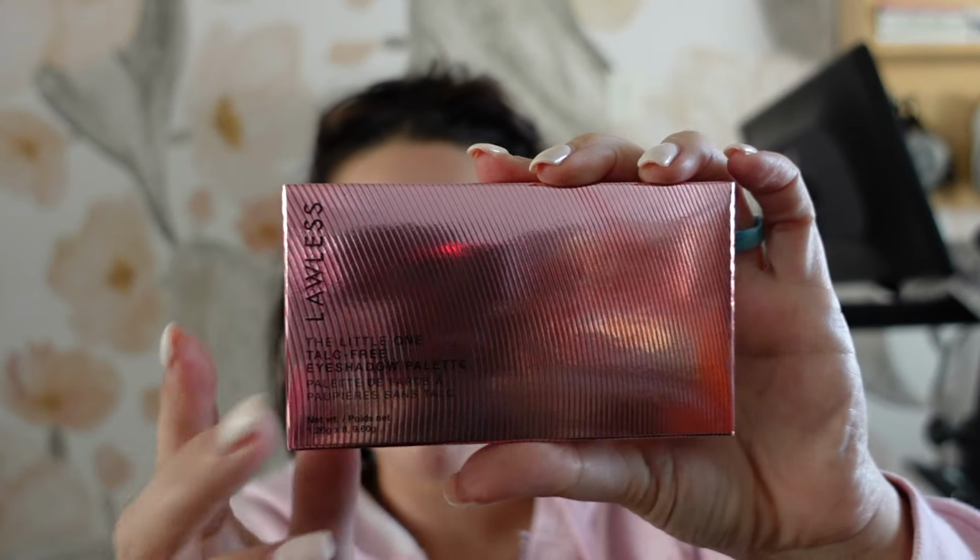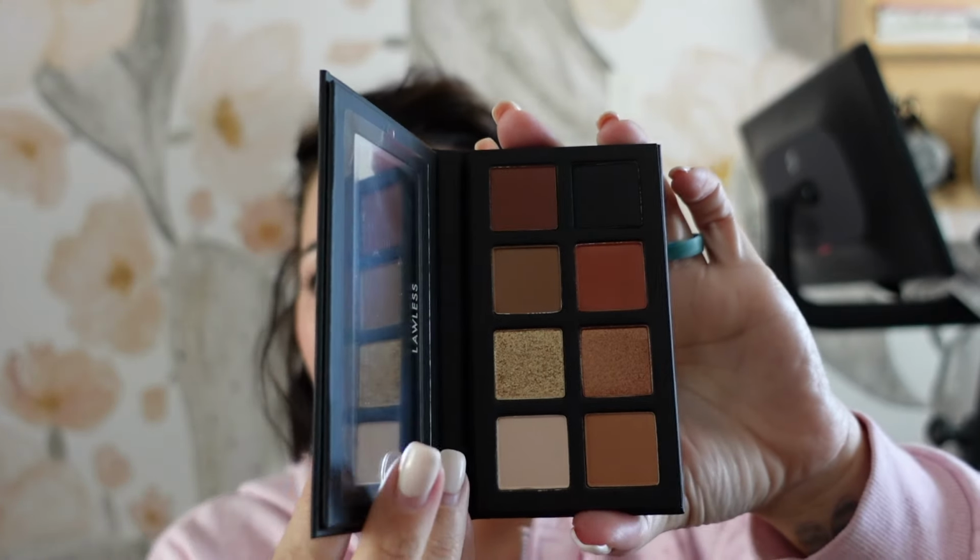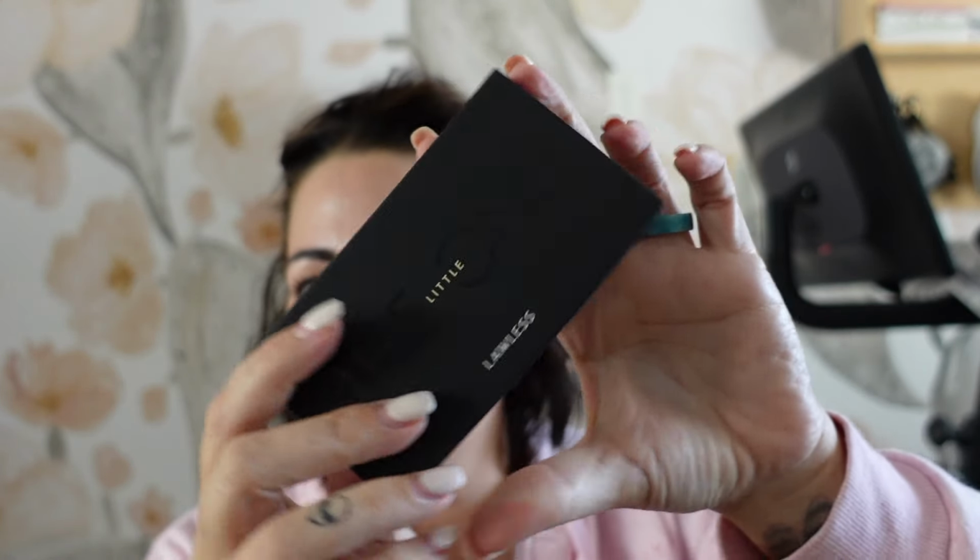And then another neutral palette, surprise, surprise. Insert the lady from the Reels or from TikTok. I picked up the Lawless The Little One Talc-Free Eyeshadow Palette. This has been on my loves list for probably over a year. I enjoy Lawless products, and I didn't really need a palette. I still don't need a palette, but I've been really wanting to try this. Some neutral shades and then some warmer shades, but you get your talc-free shadows here, cardboard packaging, and it's called the Little One. And again, definitely not a new product at all, but I think a staple for Lawless. So excited to try that out.